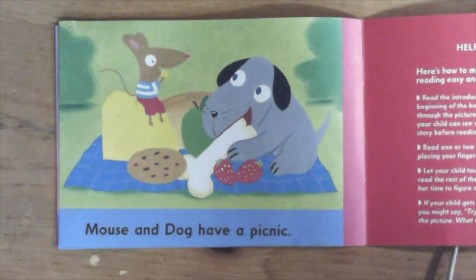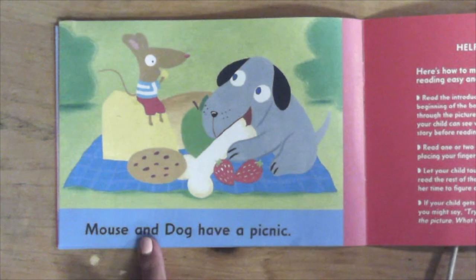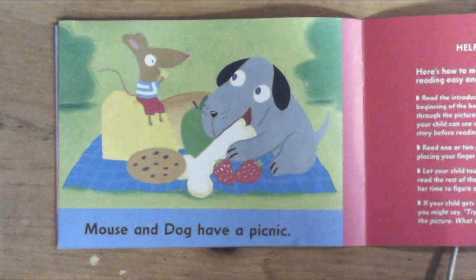Great work. Can you find the word and on this page? Put your finger on the word and. Can you find the word A on this page? Put your finger on the word A.